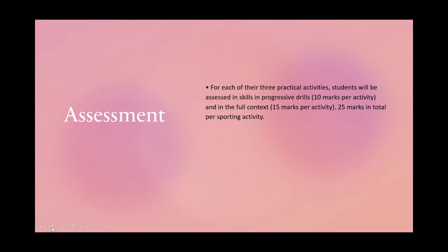So 10 marks is for skills, and you'll get a set list of skills from AQA, nice and clear to know exactly what to do. And in the full context, i.e. in a full competitive environment, you'll be marked out of 15. Okay, so that will be you playing in the netball match, or you playing in the football match, or performing on a stage in dance, or in a gym competition on a piece of apparatus such as the floor. So for each of those three sports, they're worth 25 marks each.